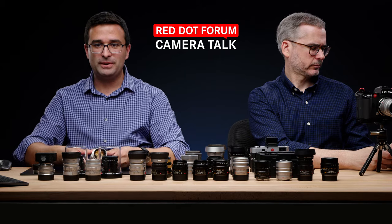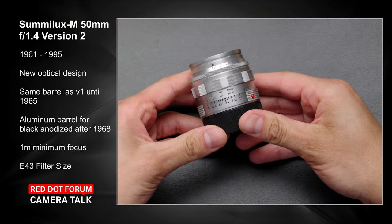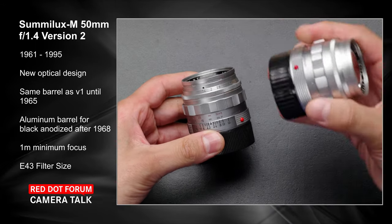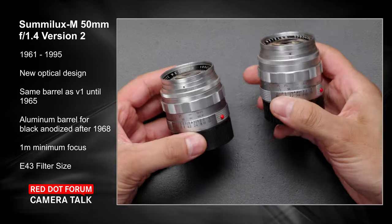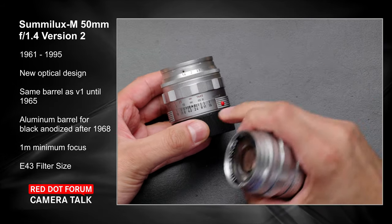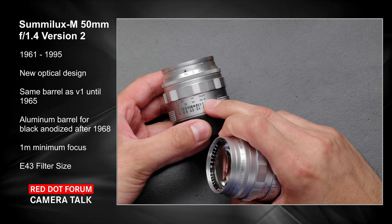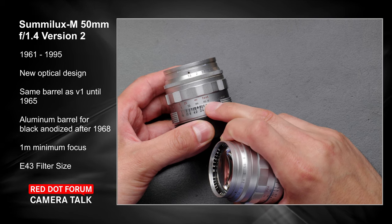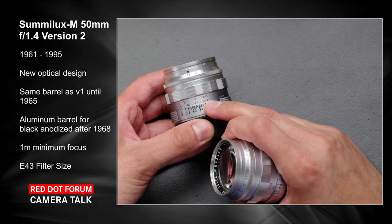All right, let's get us a version two. Now, let's do a close up here. Here's a version two. And you may be saying, well, Josh, it looks exactly the same. Well, that's because it does look exactly the same. If I put a version one next to a version two, they're almost identical. There is a little 13 here, which is indicative of the actual focal length. This is basically a fudge factor. So this means this lens is actually 51.3 millimeters.